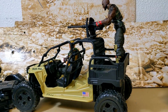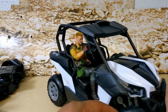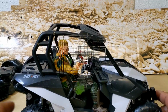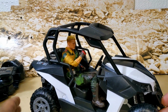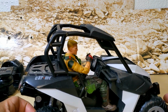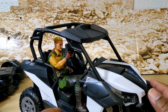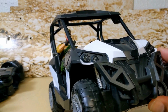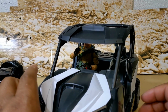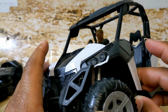All right, let's take a look at something else. All right, here is another radio-controlled Jeep, like Polaris type vehicle. This one is a little bit bigger, and as you can see, it fits a regular-sized guy much better. Like, he looks like he's not cramped. There's room for his feet to be on the floor. He looks comfortable. This one is a much better fit. Did I have to do anything to this one? No, I didn't have to do anything to this one to get people to fit in it. This is more my style.